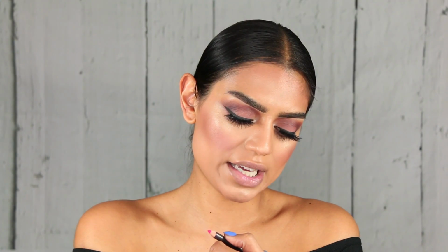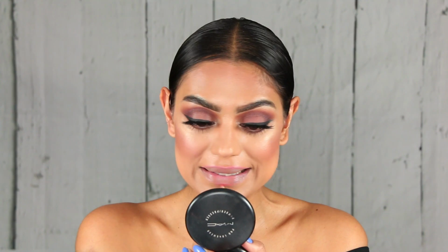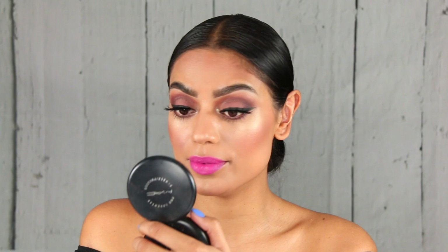All right, so for lip liner, I'm going to use Chic Trick. Maybe my lip liner should be a little bit darker, but I don't have another one, so just gonna work with it. Oh, and this is a matte lipstick, by the way. Ooh, that's pink. This is definitely out of my comfort zone. All right, I said pink, and I think we have pink.